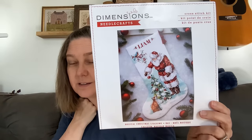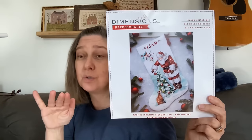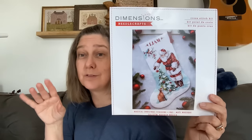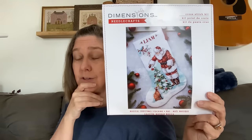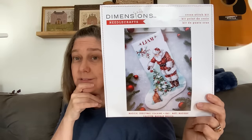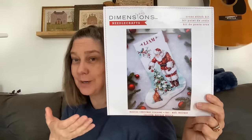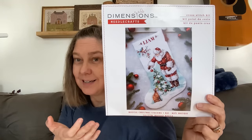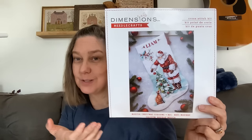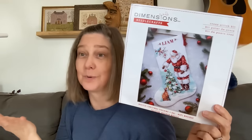It's a Dimensions kit, and I am liking it because it is all just two threads. There's no 3, 4, 5, 6 threads, and it's either full cross or half cross. So it's been nice. I decided to keep the red suit to make my life easier. I just didn't have the brain power to switch out the colors, and he's cute, and my husband says that Santa wears red, so I'm just keeping the red suit.